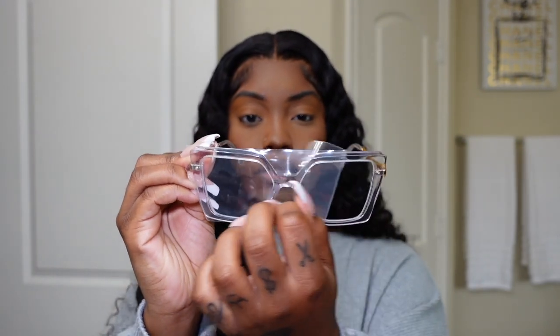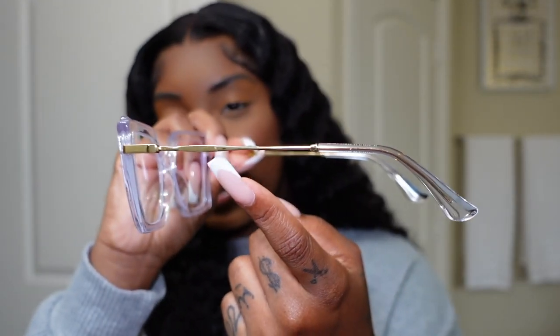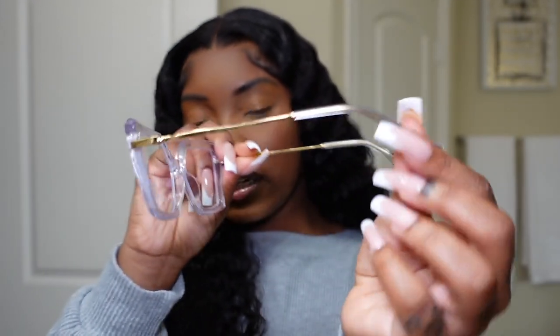I have these clear frames. Let's take this off. Oh, I really like these. So you can see here on this part is kind of like a yellow gold, and then it goes back to clear, and the entire frame is clear. Oh yes, y'all. I love the clear ones.